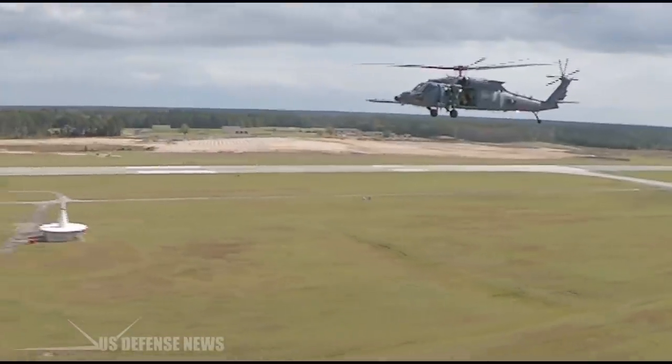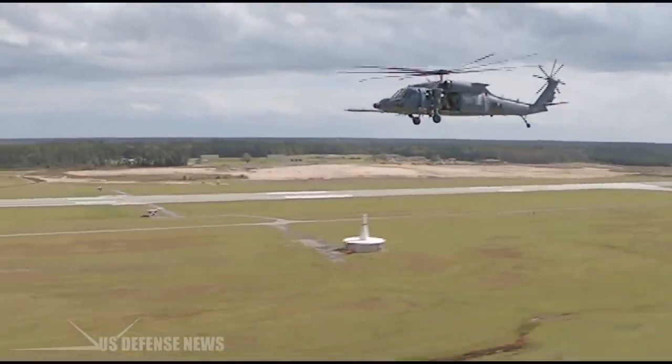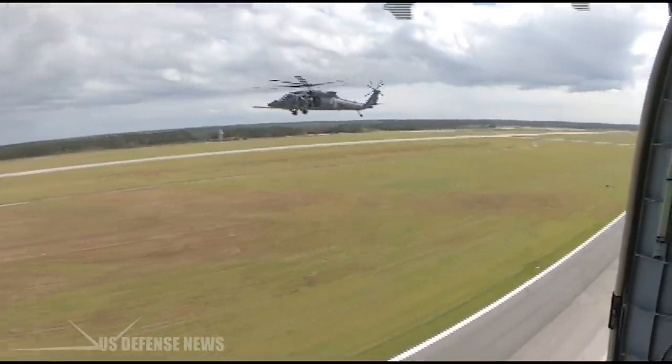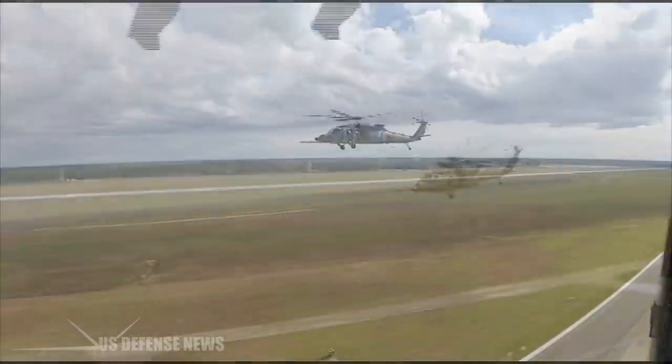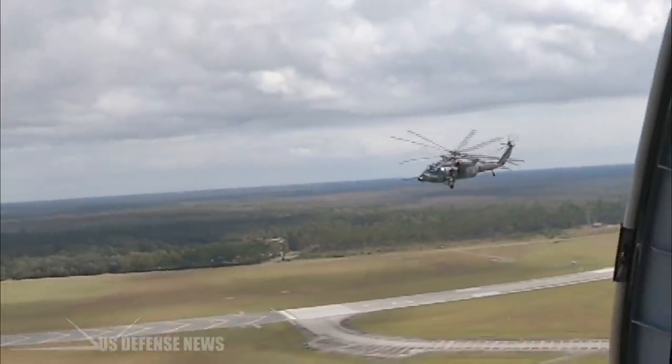Current 1980s-era HH-60G models are capable of flying low, and have a retractable in-flight refueling probe and internal auxiliary fuel tanks that allow for better range and loiter time during rescue missions.